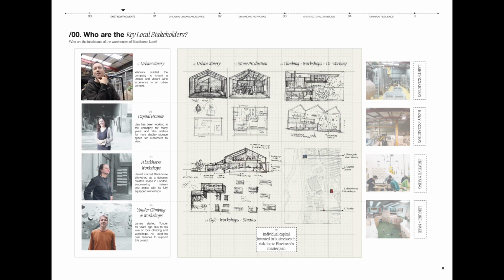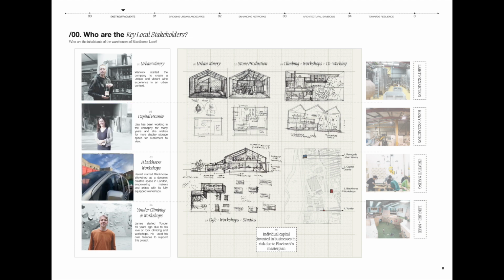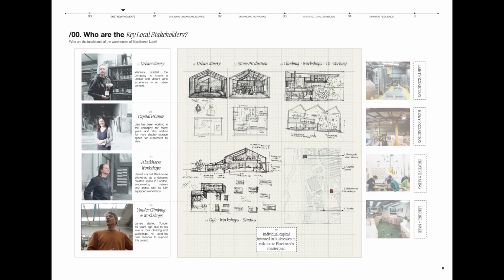Each of the different stakeholders has also personally invested their own income and their own savings into the projects. So we can see from this analysis that individual capital has been immersed back into their businesses, and this is currently at risk due to the current master plan that's going up. Also, most of these tenants have had the space for around 10 to 15 years, so their leases are about to come to an end in the near future.